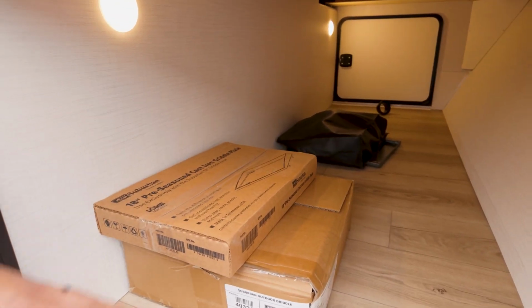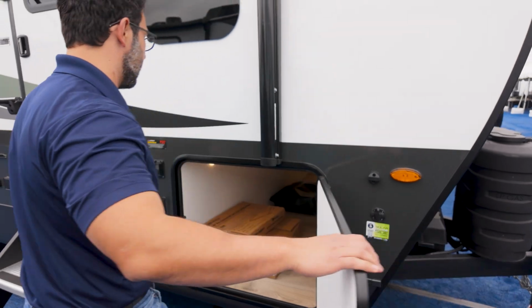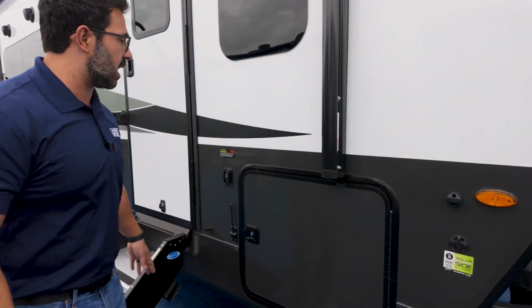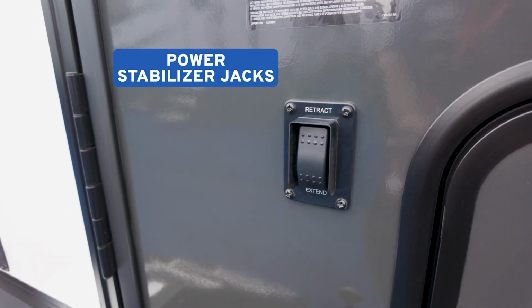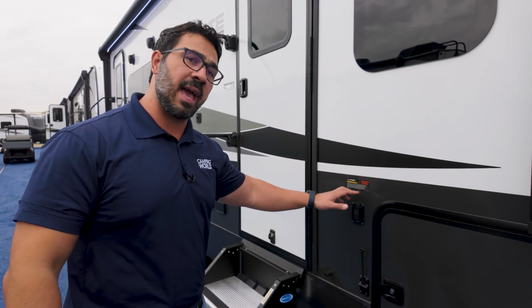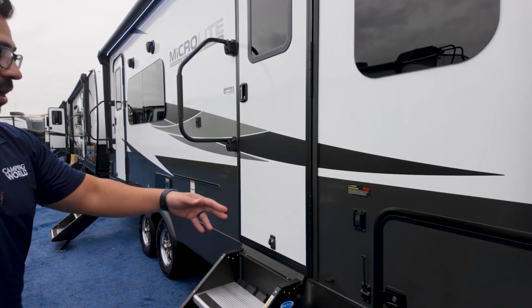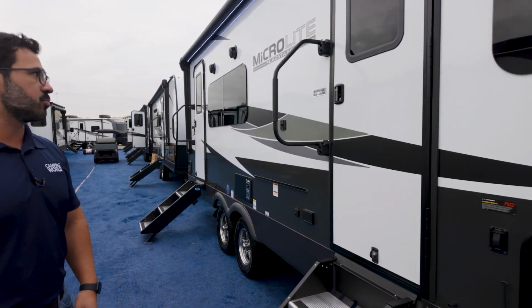LED lights in here too, and then you have a spot to put some of your tools for jacks and things like that in the event you have to do it manually, because this one does have power stabilizer jacks. And it has the PSX2 system, which means that each jack has its own individual control. Normally, you'd have one for the front two. This one, again, each one has its own control, which is pretty great.